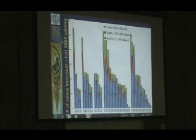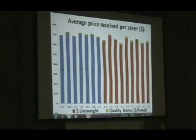And as a result of having followed Cowley's herd for so long, we were interested in comparing the cohorts of bulls that he bought in 1 year in terms of their total dollar return to the ranch. So we had a look at 2 different groups of animals. These were bulls that were born in 2004, and these were bulls that were born in 2005.